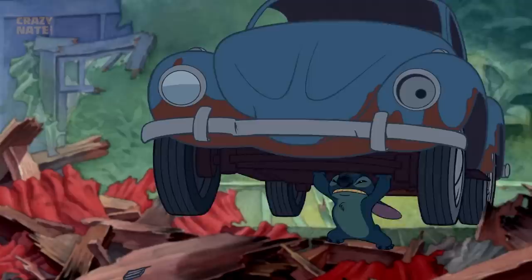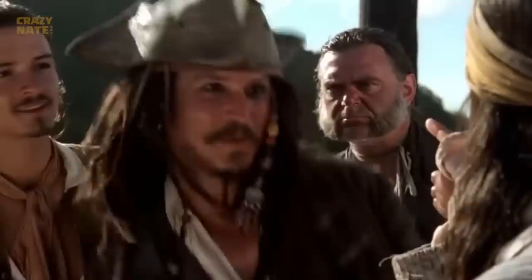Yes, I know. Since Stitch destroyed Nani's last love bug, she got a new one. A better one. Probably from the government. But the fun part is the license plate here is A113.